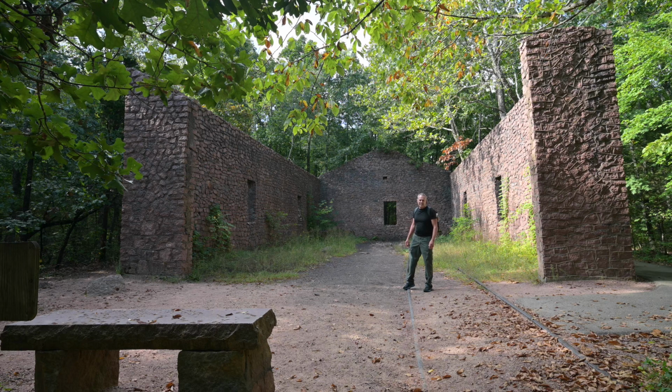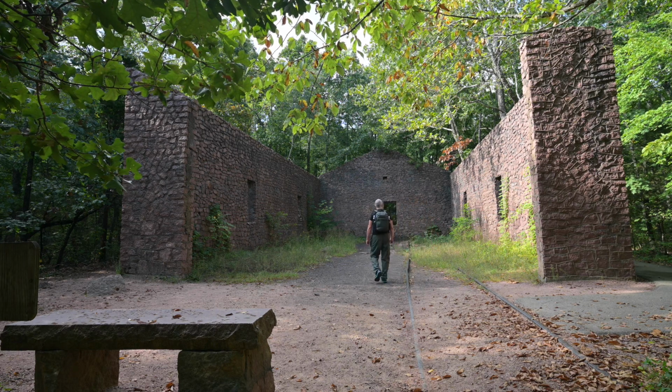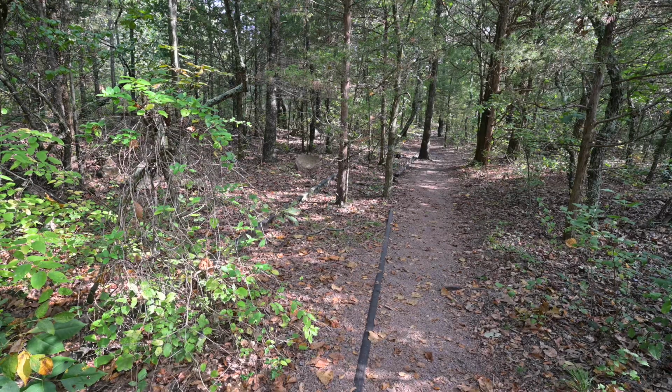The rails are still here, going off into the woods. Here you can see the rails going off into the woods. They're mostly just laying on top of the ground at this point.